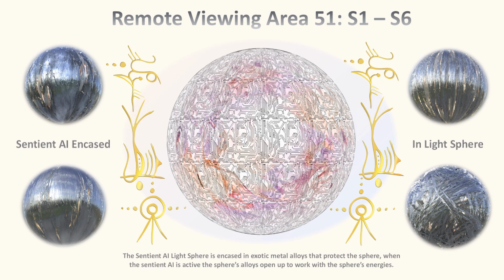So the metal alloy serves several different functions for the sphere: protecting the sphere as its housing, and also charging the sphere so it never runs out of power.